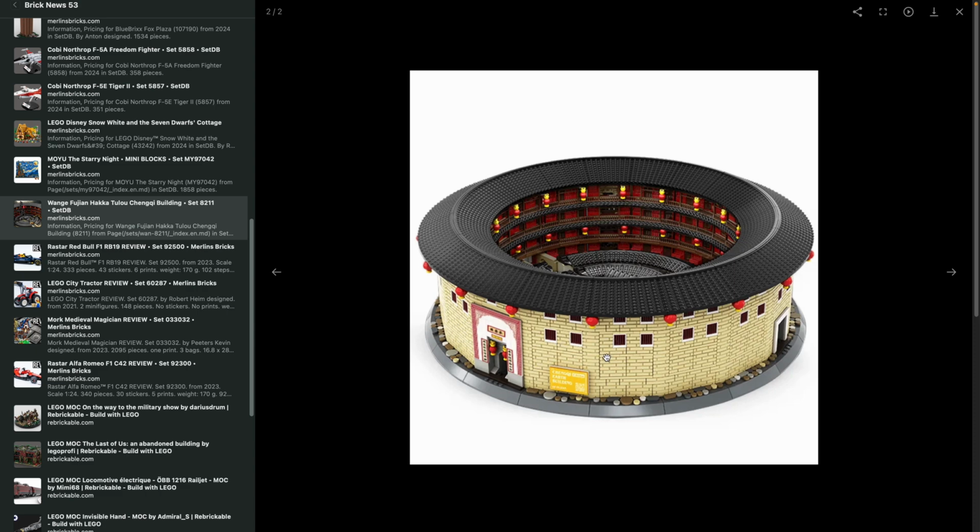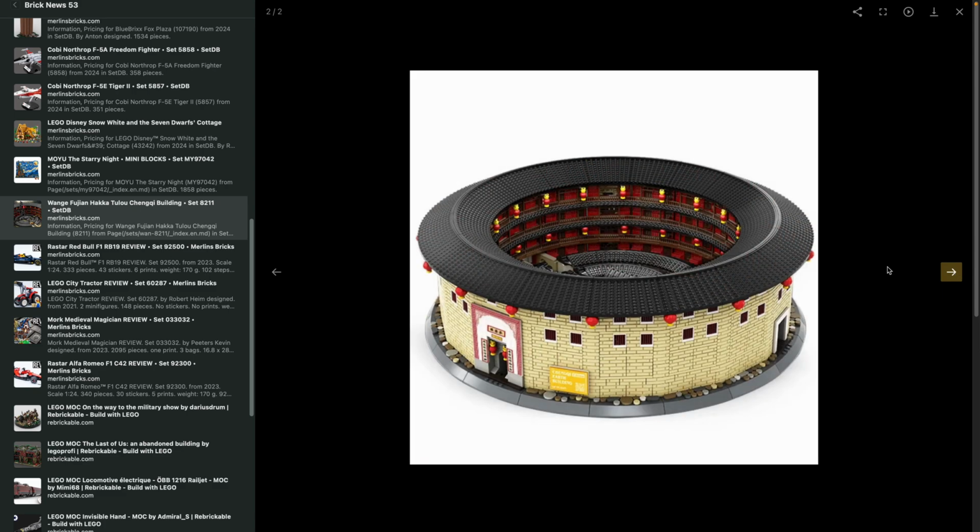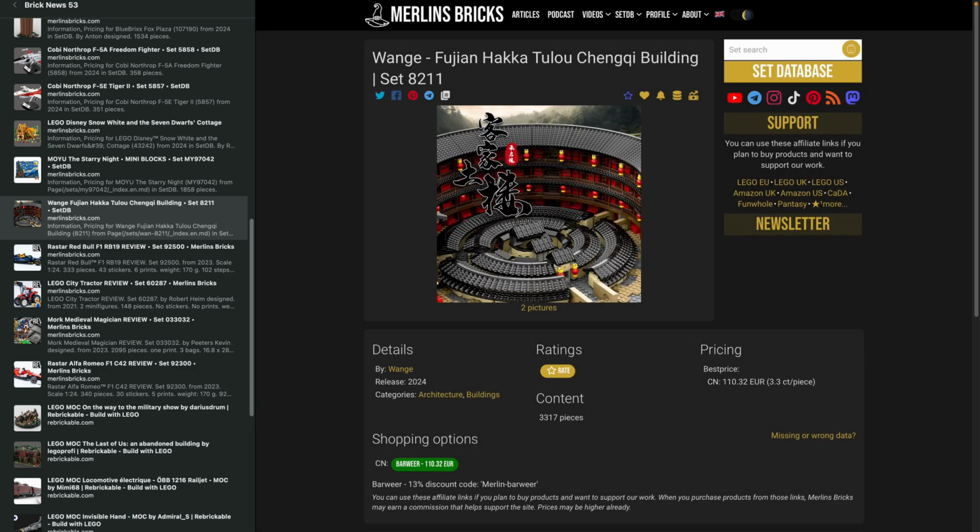There's a lot of stuff in here that I don't really understand. Don't get me wrong, Wange has done in the past a lot of pieces that are not standard, but this set looks like it's almost not a regular brick design. But yeah, quite interesting nonetheless.